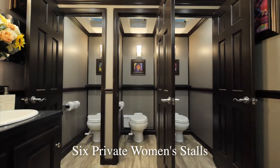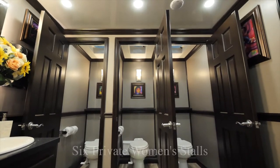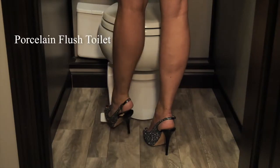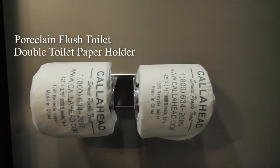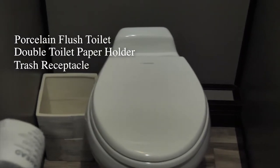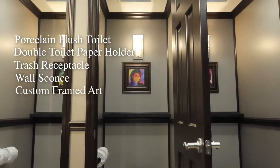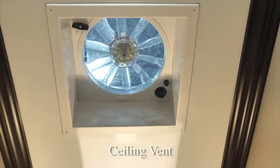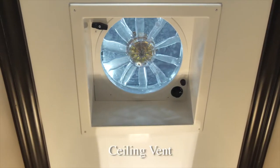The women's restroom has six private bathroom stalls with floor-to-ceiling lockable wood doors. The door handles and hardware are all a brushed nickel finish. Each private bathroom stall has a porcelain flush toilet, double toilet paper holder, trash receptacle, wall sconce, and custom framed art. One of the women's private stalls includes a baby changing station. A ceiling vent is available for when you require additional ventilation.